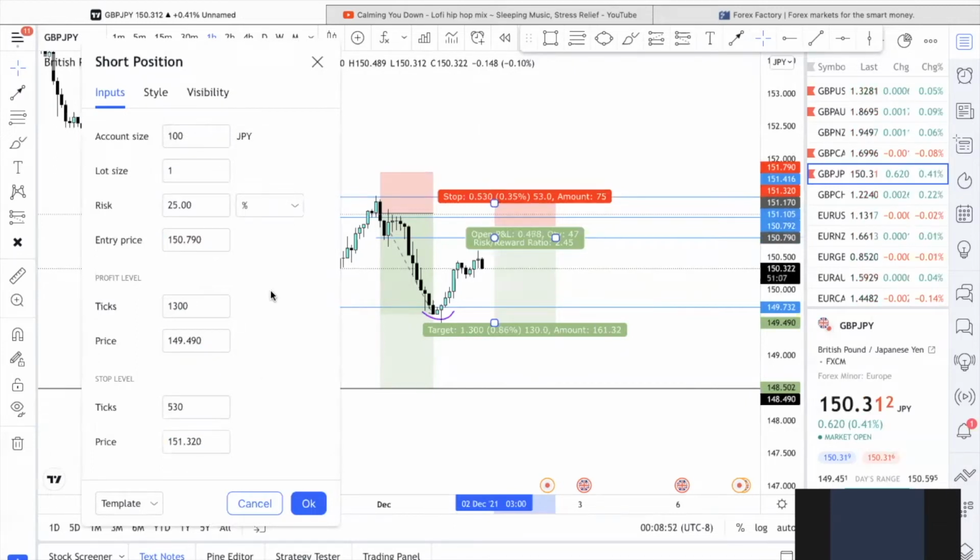So GBPJPY, I'll be getting in for a sell limit. All right, my entry price. And I'll get back to you on that question that you have. I'm gonna just go over this first. My entry price is gonna be at 150.790. My take profit 1 is gonna be at 149.490, which is 130 plus 30 pips.